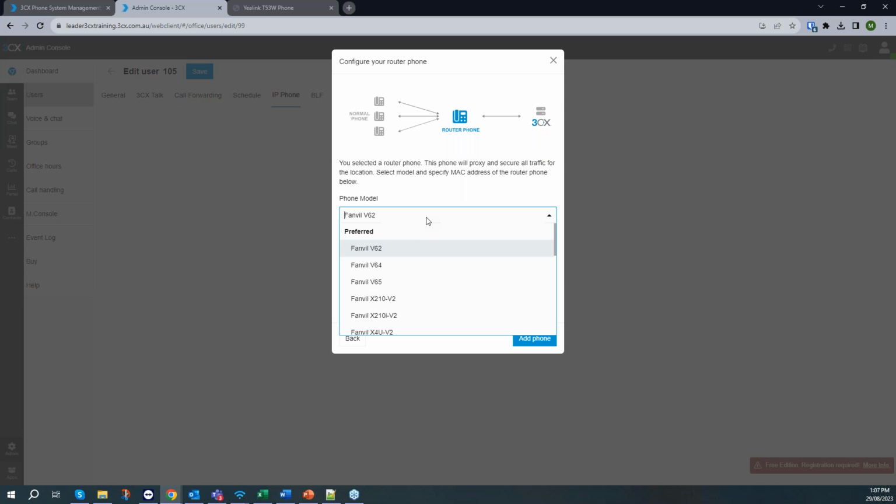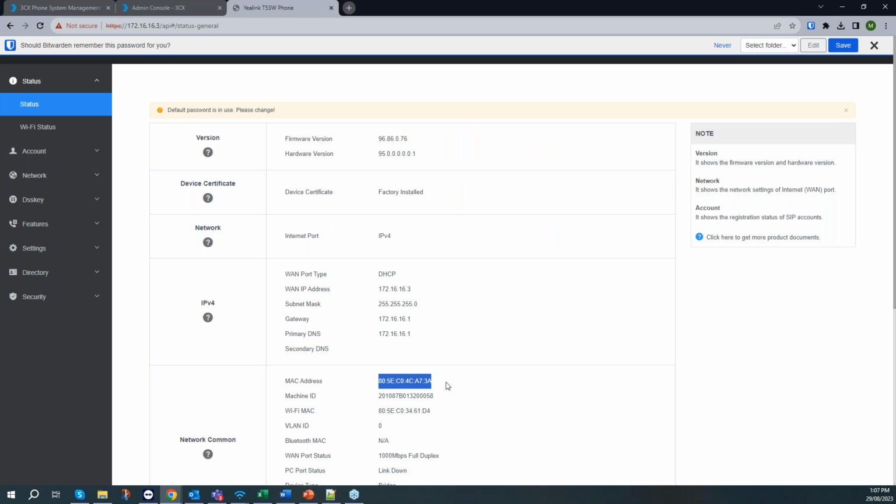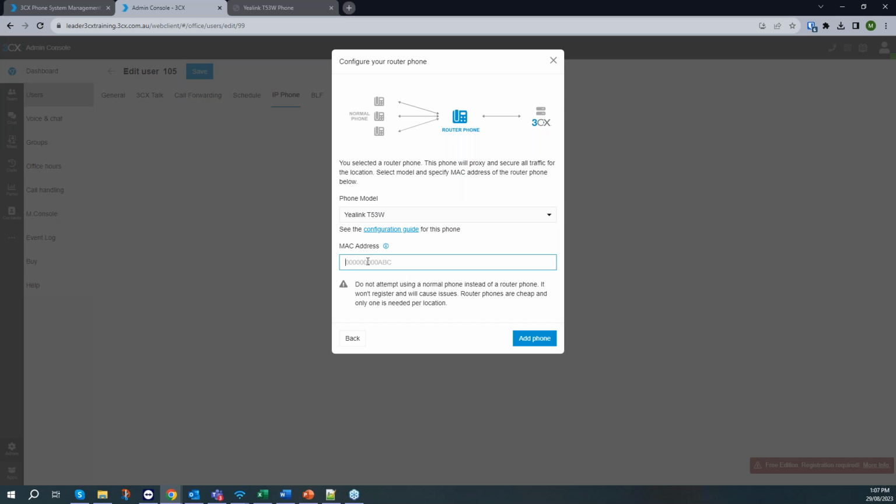Next, and the next would be the model. We are using the Yealink T53W. We need the MAC address of the handset, which I'm going to copy from the web UI and paste it. Add a phone.